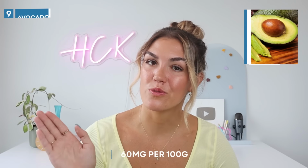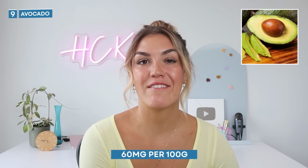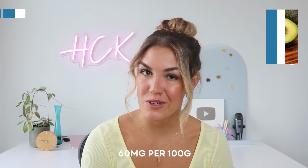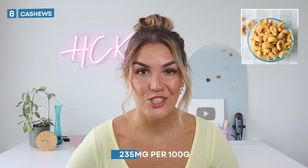Now shifting back to lower carb foods, at number 9 we have avocados. Now avocados are actually a fruit, but a lower sugar fruit that's higher in fat and high in magnesium. And all of this is going to help you to sleep better. At number 8 we have cashews.